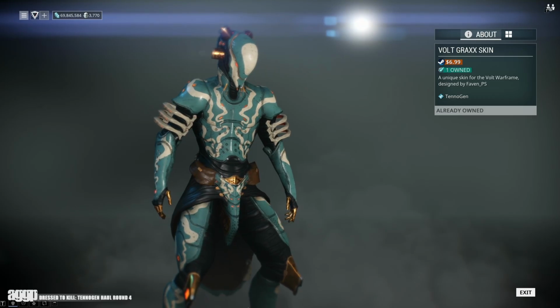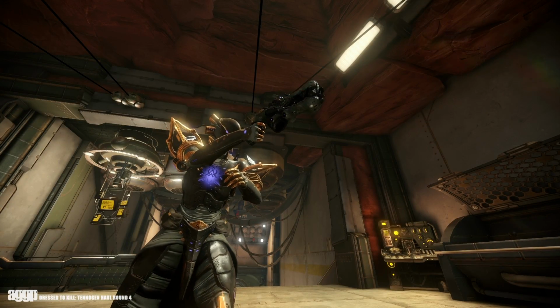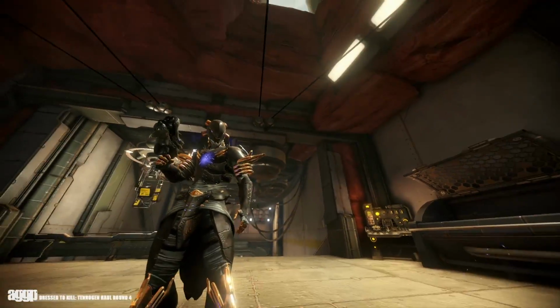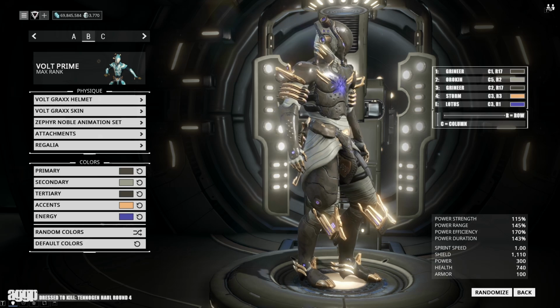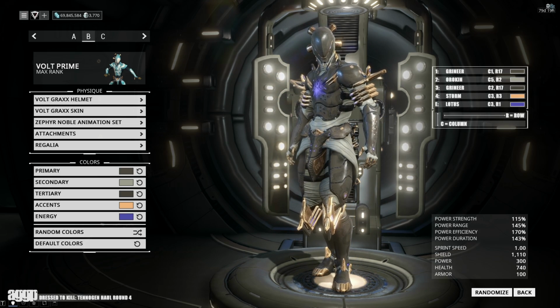Now, next up on the list of Primes done messed you up, bro, is the Volt Graxx skin. As you can tell, the big offenders in this are the shoulder pads, which you can make go away by the use of a different shoulder accessory, and his knee pads, which unfortunately are there to stay. Now, the big reason it does look off-kilter is because the helmet's exhaust pipes are circular and feature a dotted texture, while the rest of the metallics are beveled and triangular.